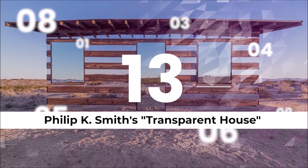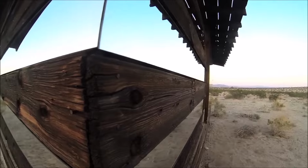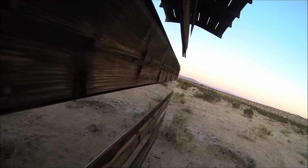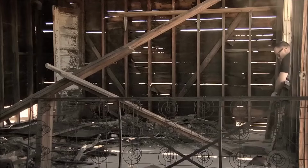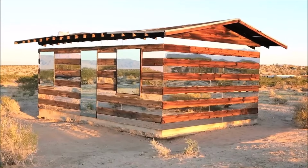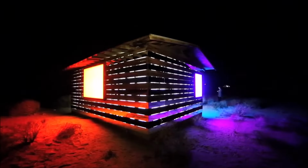Number 13. Philip K. Smith's Transparent House. Lucid Steed, an optical illusion and architectural intervention by Philip K. Smith III, has been unveiled in Joshua Tree, California. Mirrors installed by the artist give the 70-year-old homesteader cabin the appearance of transparency, allowing it to reflect and absorb the lighting of its surroundings. To further illuminate the interior at night, LED lighting and other bespoke technological components were incorporated.